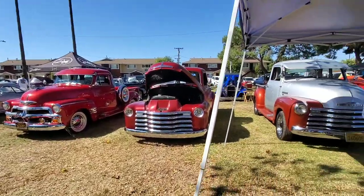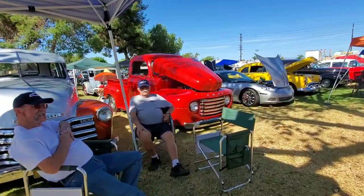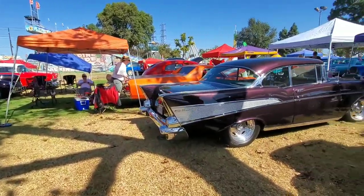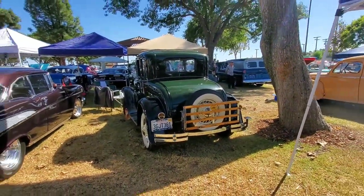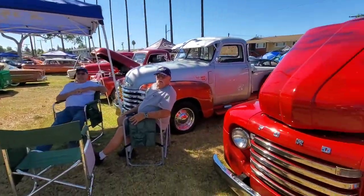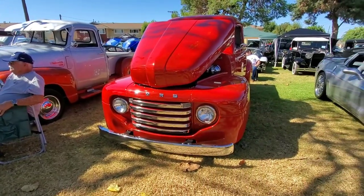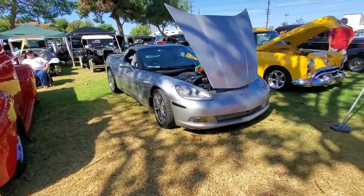I'll tell you what, you guys got some of the nicest cars. A lot of cars. Some I hadn't seen before. It's not that hot of a day. It's supposed to get like the 90s tomorrow, the next day. I keep getting the Santa Ana alerts, but so far it's not that hot. No winds. Ford F Series, huh? Another Corvette.